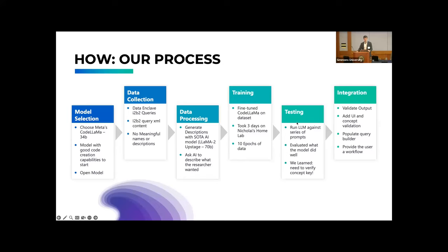Because if you don't test the output of the model, someone like myself might say, hey, that ontology key is perfect. And then Mike says, no, iSynth doesn't exist. That's a hallucination.